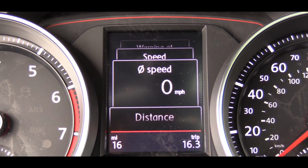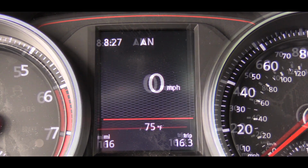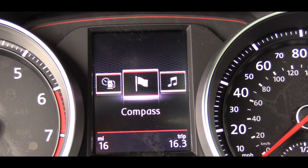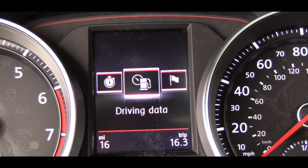There's oil temperature, there's your fuel economy, average miles per gallon, how many miles you have left until you hit empty, or you can view through your audio settings. There's a compass if you wanted that. There's your Bluetooth information. There is a lap timer and a couple other things as well.